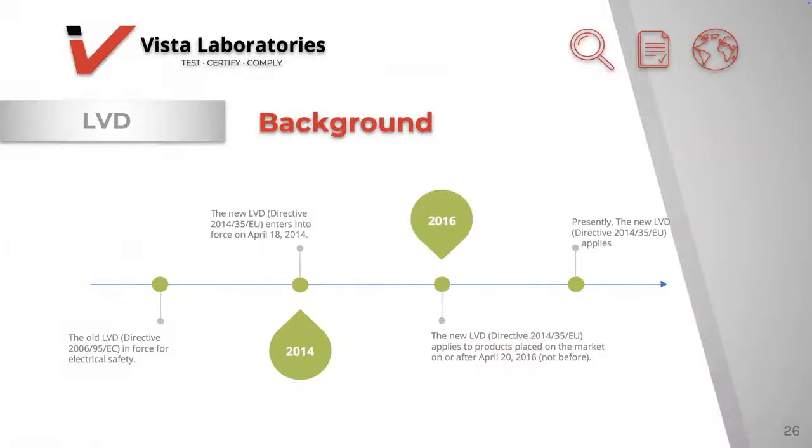Let's take a look at the timeline for the creation of the LVD as we know it today. The old LVD Directive 2006/95/EC was enforced for electrical safety. The new LVD Directive 2014/35/EU entered into force on April 18, 2014.